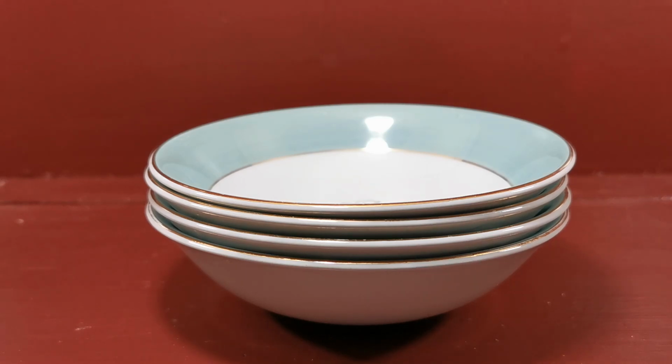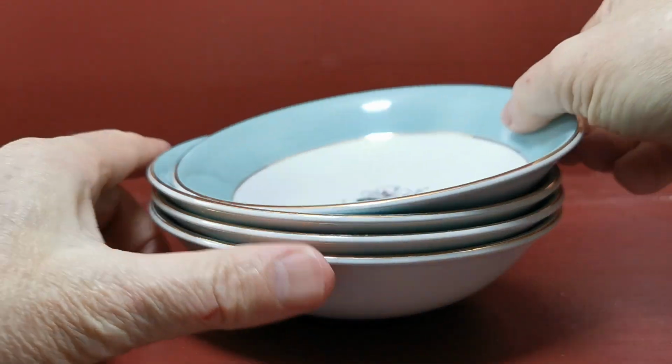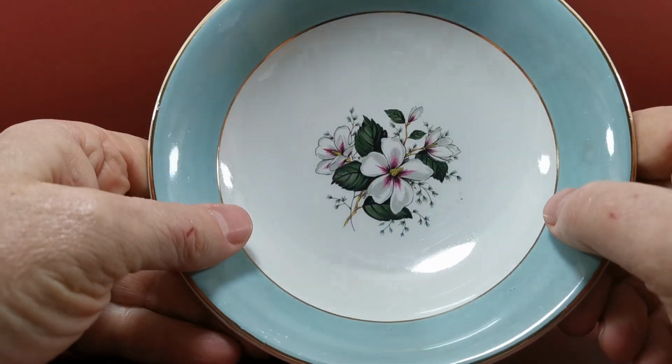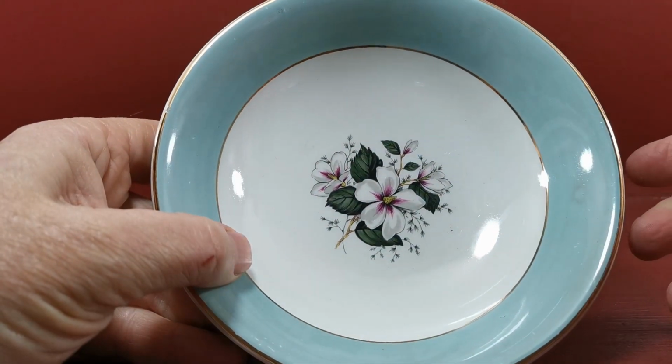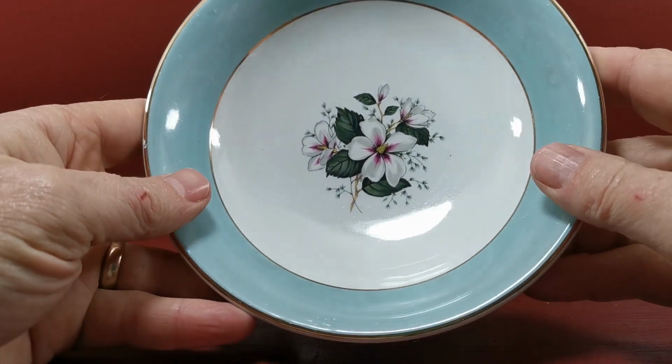Well, this is the stack of the four little Ridgway Saraband cereal bowls, we're calling these. You can see they've got the sloping sides, no flat rims, and let's just show you one of these in relief. Classic Saraband central floral pattern, turquoise rims with double-edged gilt lineage. These are used and in vintage condition.